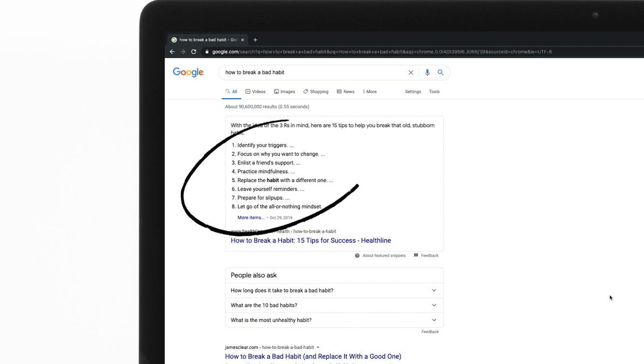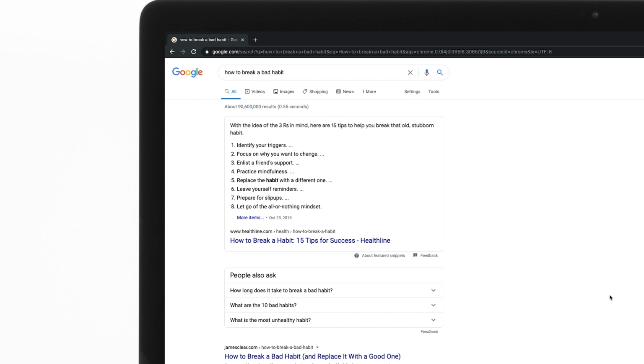Your headings should be able to answer your readers' questions without them having to navigate inside the post itself.